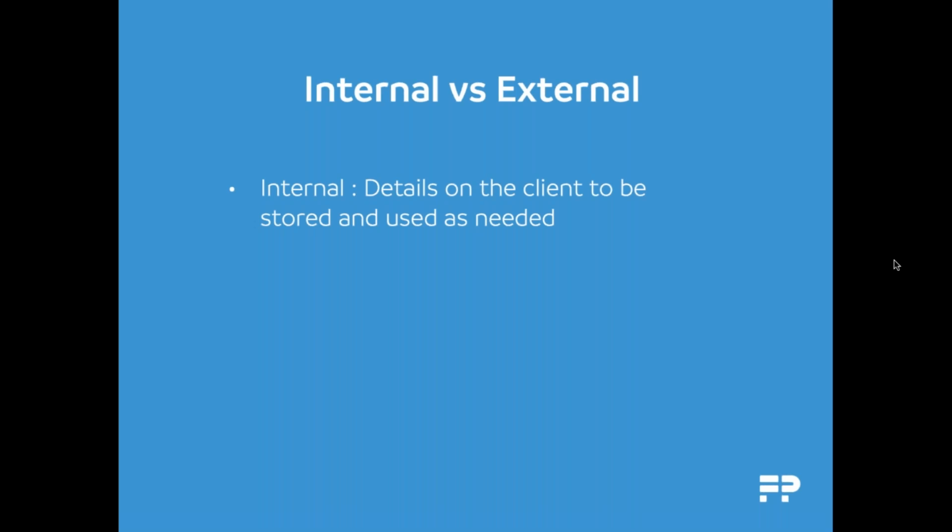So again, what details, what information do you need to know? For myself, I always keep notes on some people around important dates coming up for them. Maybe their daughter's getting married or something like that. Keeping track of fun little things like that helps you keep a good relationship with your client. Because as much as I wish we could keep everything in our heads, we can't. So it's really good to document this, so that it's not only helpful for yourself, but also for other team members as well.